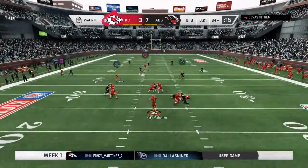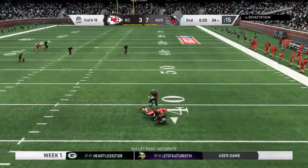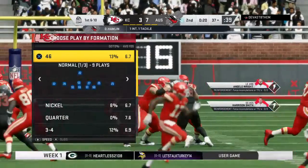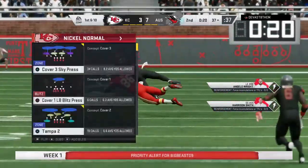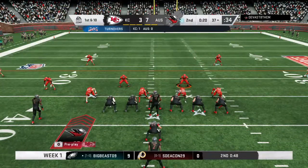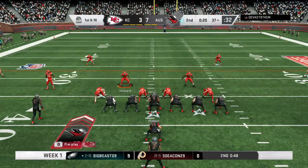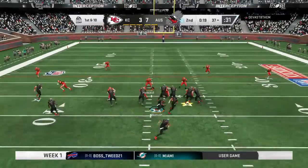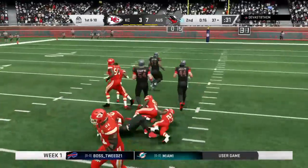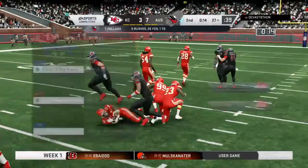Mahomes going to throw. Into a double team, and it's intercepted. Picked off around the 37. You're trailing, you're trying to get points late in the half. I absolutely understand that. But remember, it's all about the ball. And without the ball, you can't get those points. They just turned it over. Now you got to be careful because that deficit can get a little bigger on the other side with that good field position they just took over with.